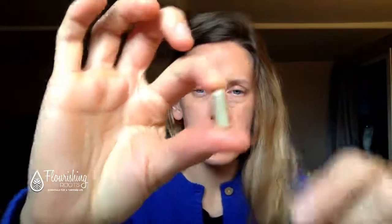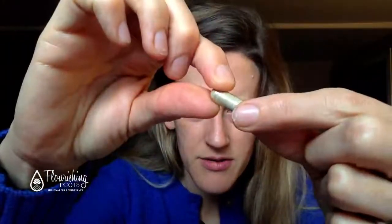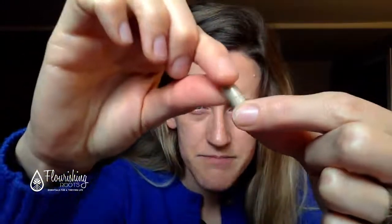Back to the cleanse. Okay, lastly, we're going to talk about Terrazyme. This is one of my favorites. And these are enzymes. Let's see, I think 1, 2, 3, 4, 5, 6, 7, 8, 9, 10, 11, maybe 11 enzymes. And these aren't very large either. You can kind of see they're not smooth, it's varied.